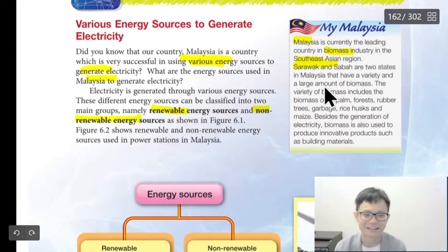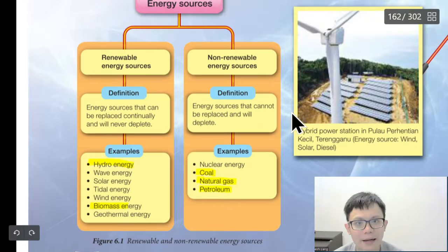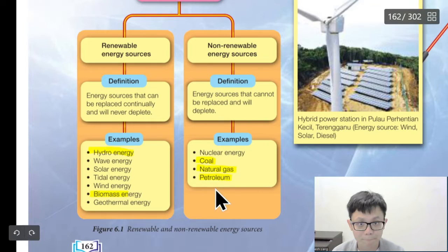Hybrid power station in Pulau Perhentian, Terengganu, energy source wind, solar, diesel. So a very beautiful picture lah. But again, 40% Malaysia uses is non-renewable. But if I check in Google now, it says 40%. Unless I'm wrong, you let me know lah. So actually we should reduce this one. We should really reduce this one.